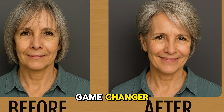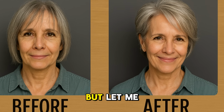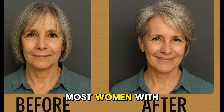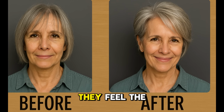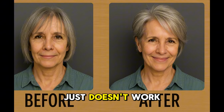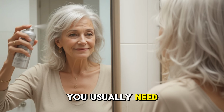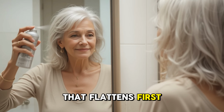Now comes the game changer: volumizing product. You might already be using a volumizer, but let me ask you, are you using enough? Most women with fine hair are afraid to overdo it, so they use just a tiny bit. They feel the product, but they never get the results. And then they assume the product just doesn't work. Here's the truth. When it comes to volumizer, you usually need more than you think, especially at the roots. That's the area that flattens first.